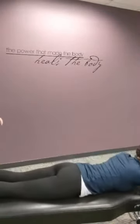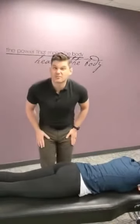So we're going to go through the glutes. Now this one is a little bit tough because it's going to be a little bit difficult to see from the angle that we're working, but we'll explain as we go. So Dr. Kelsey, I'll have you lay face down, pretty please. Thank you. Now, the good news is working with the glutes is pretty darn simple.